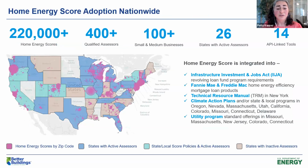Our partners around the country have scored more than 220,000 homes. We have over 400 certified assessors that have gone through DOE's free training, passed the test, been mentored, and are out in the field scoring homes. And there are about 14 active application programming interfaces, or APIs, meaning different tools that are linked with our software directly to make it easier to enter the data and things like that, which is great. So if we can go to the next slide.